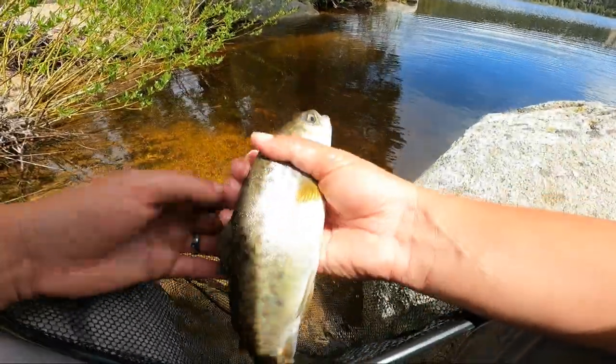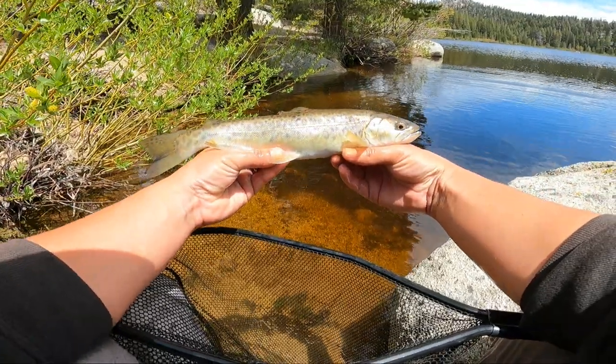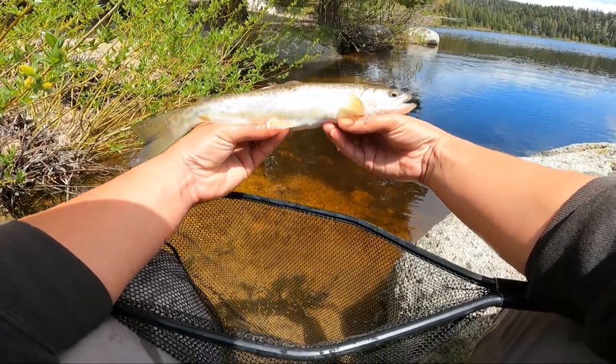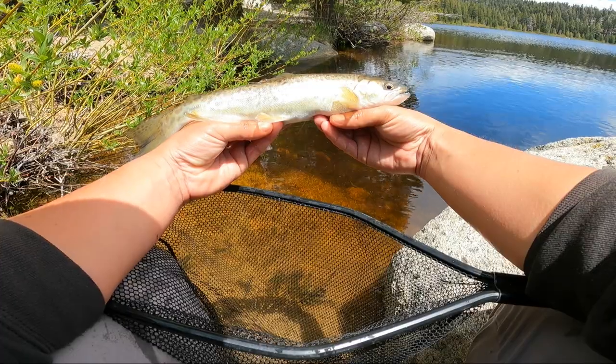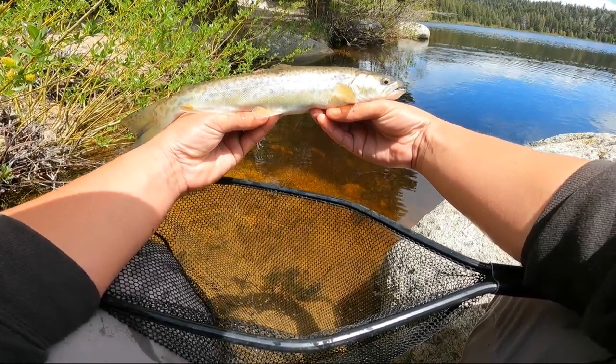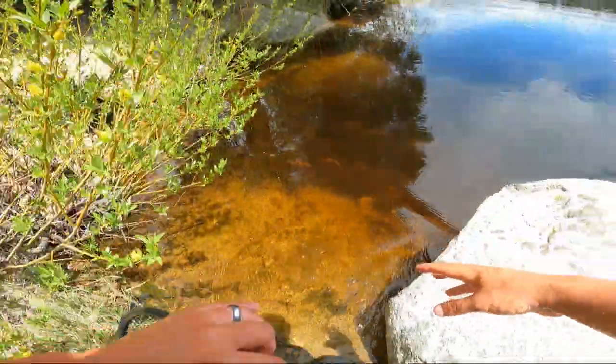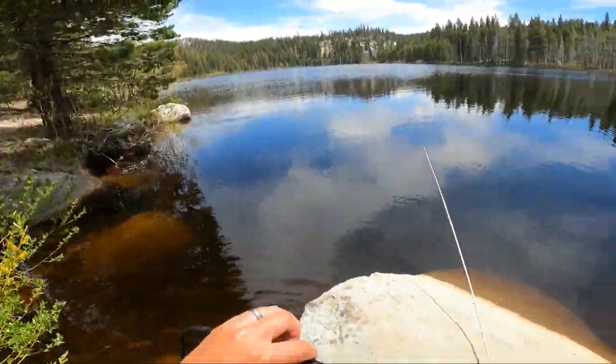All right, I'm going to try and hold this guy. This is definitely the biggest one of the day. So sick. I believe, yeah, that's a tiger trout. Okay, bud. That was awesome.